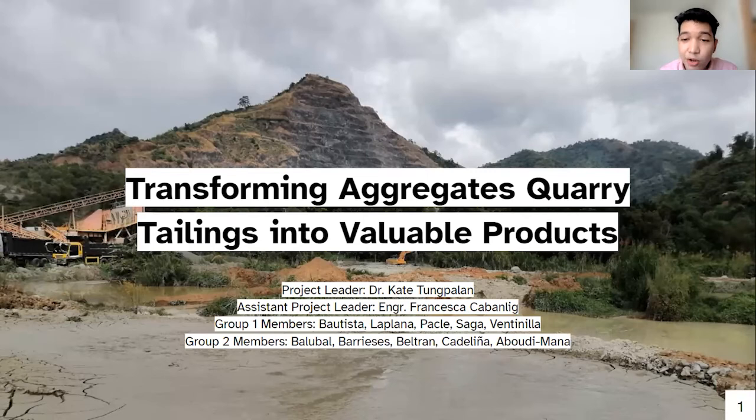All right, so good day, ladies and gentlemen. We are grateful that you could all make it here today. My name is Agustin from Group One, and this is a joint project presentation between two groups working independently but tackling the same problem. We will be presenting our project on transforming aggregates quarry tailings into valuable products.